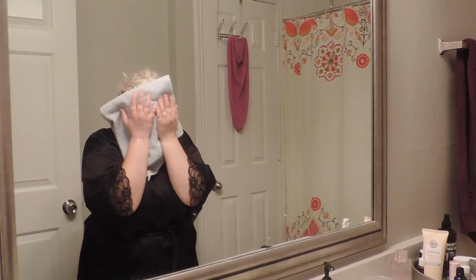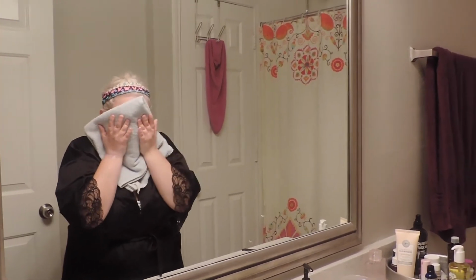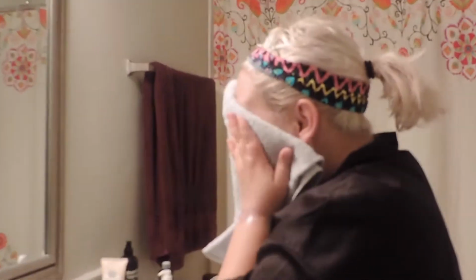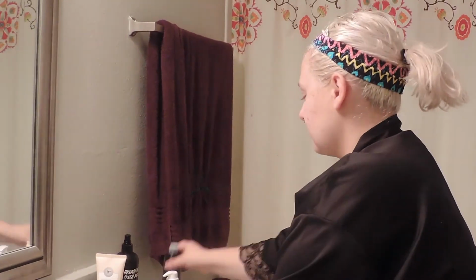And then after you're done with this step, since we're not going to be using water anymore, you can go ahead and dry your face with a towel. And when you're drying your face with a towel, make sure you're always patting dry and not swiping.